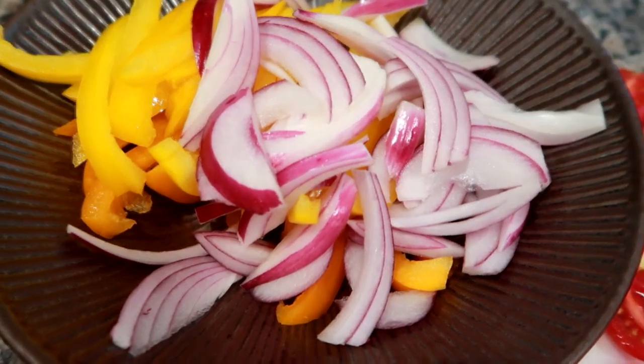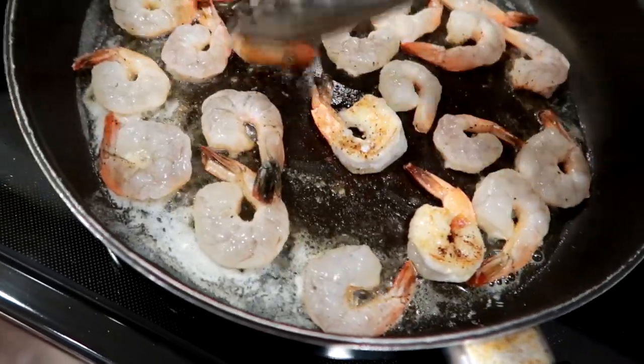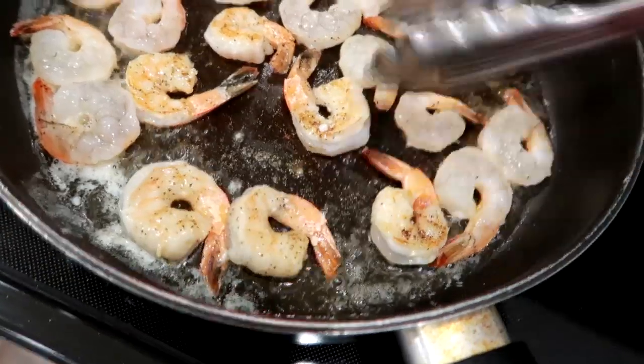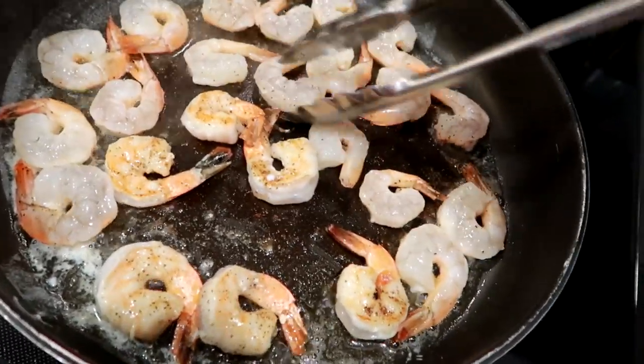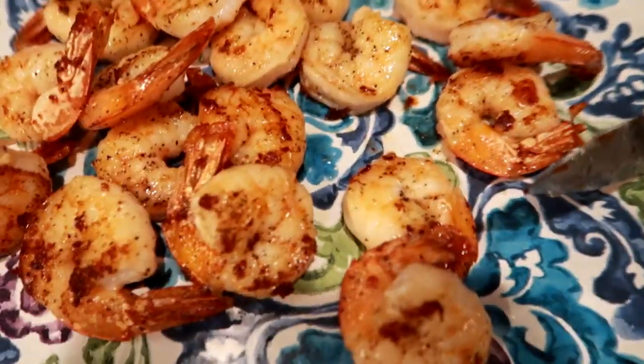So this next night, I had some shrimp to use up and some veggies to use up. So I went ahead and cut up the veggies. I also added some capers, and I started off in a big pan sauteing up the shrimp in a little bit of EVOO and a little bit of butter. And I cooked them till they were about 75% of the way done, and put them off to the side so that I could finish them off with the veggies.